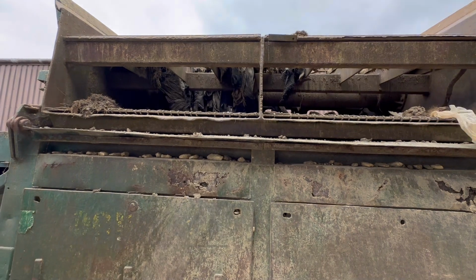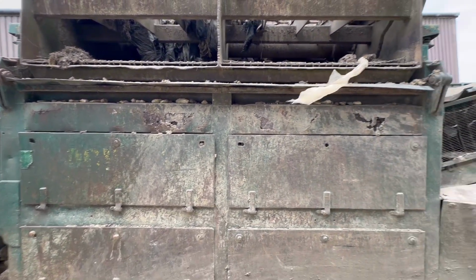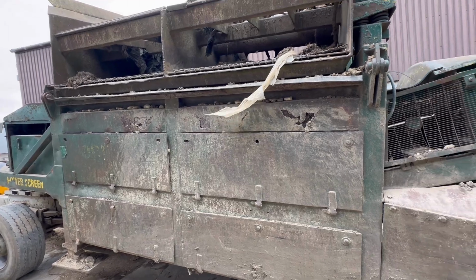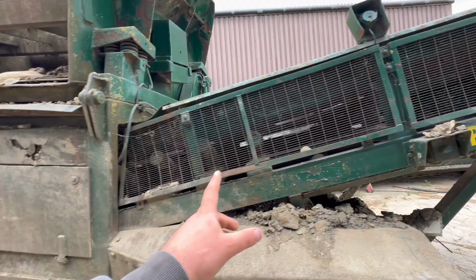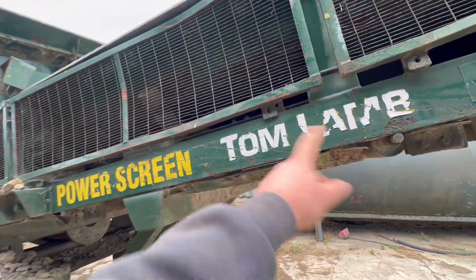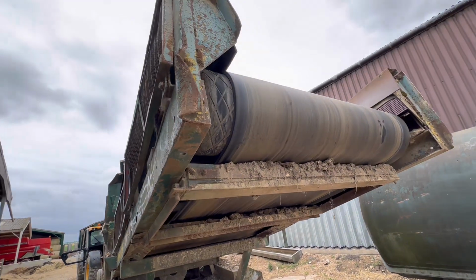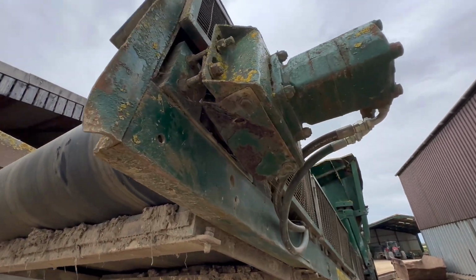I probably need to change them, because I've had this for a very, very long time. It's had a lot of work in the past, and I only use it every now and again just to run a bit of soil through if I need a bucket load of soil or something, but it's very, very handy. And then all the good stuff comes up this belt. Up here, up here, up here. You see how old it is? Look how old my name is on it. It's got moss growing around it. So that will come up this big belt here and out there, which is driven by that big hydraulic motor.